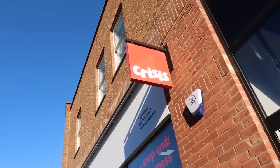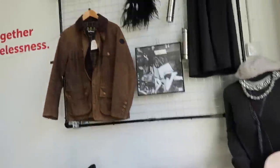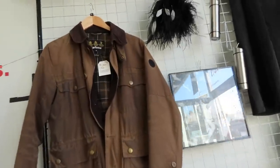I've not seen this one before. This is called Crisis. I think this one's relatively new in Camberwell. Looks like they've got some furniture as well, which is cool. Barber jacket, £50.